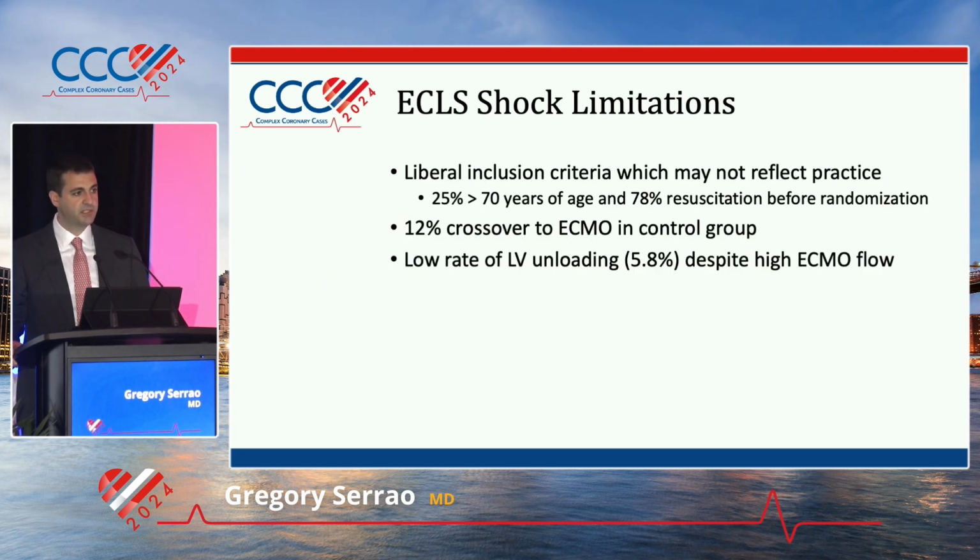Now, there are some limitations I think we have to acknowledge here before extrapolating this into clinical practice, and first and foremost, there were very liberal inclusion criteria in this trial, which may not reflect what we all do in clinical practice. So there were a lot of patients of advanced age, greater than 25% were more than 70 years of age in both groups, and a very, very sick cohort, 78% in both groups underwent cardiopulmonary resuscitation before randomization, so very sick. Despite ECMO being discouraged in the control group, there was a 12% crossover rate, which can separate the signal between the two groups, as we all know.